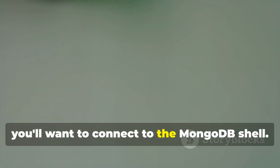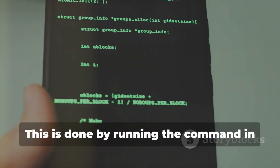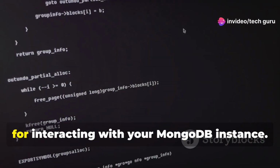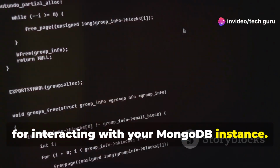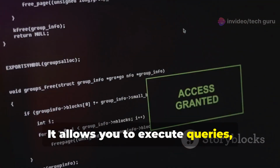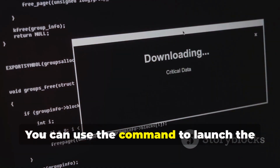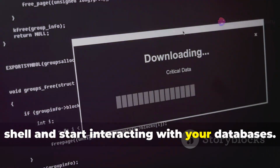Next, you'll want to connect to the MongoDB shell. This is done by running the command in your terminal. This is an interactive command line tool for interacting with your MongoDB instance. It allows you to execute queries, manage databases, and perform administrative tasks. You can use the command to launch the shell and start interacting with your databases.